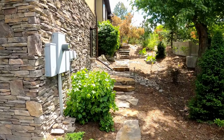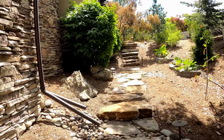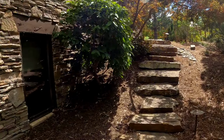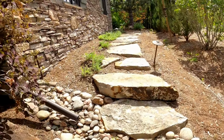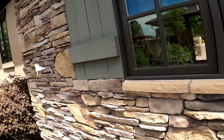Okay, so if we were having to come in and out through down here or around the side of the house, this is probably where we would do it. We could create some kind of ramp that could come up here. But let's take a look now from the outside and see where that area is.